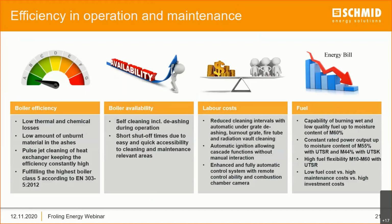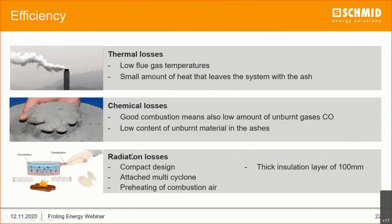Next slide. First point, the boiler efficiency, as everybody knows, is the relation between energy input and output. The difference between the two is the losses, which must be kept as small as possible. Those losses can be divided into thermal, chemical, and radiation losses. The most significant losses are the thermal losses.